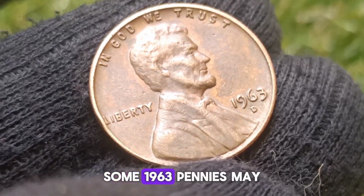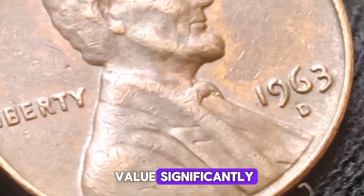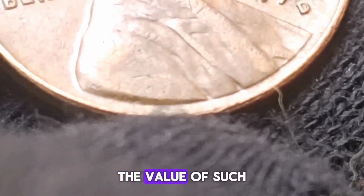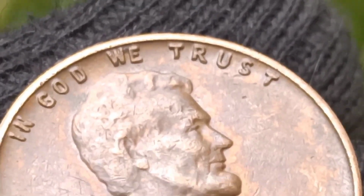Some 1963 pennies may have minting errors or varieties that can increase their value significantly. Examples include double die errors, off-center strikes, and other anomalies. The value of such error coins depends on the rarity and demand among collectors.